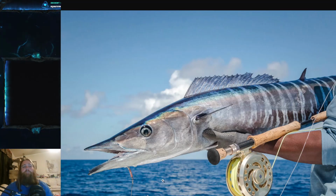So they can spawn relatively early, and they can spawn multiple times. They do spawn multiple times throughout the year. They're very productive. They'll release about half a million to 45 million eggs per year. They're very, very good at reproduction, which is why in terms of the tuna and bonito family, the Wahoo is not really in danger. It's doing surprisingly well.